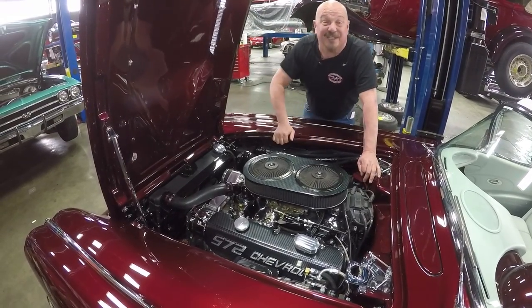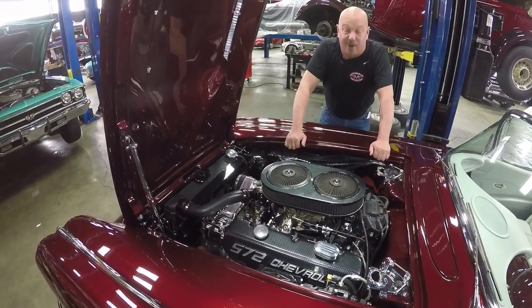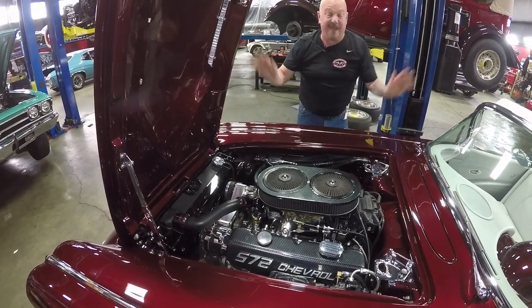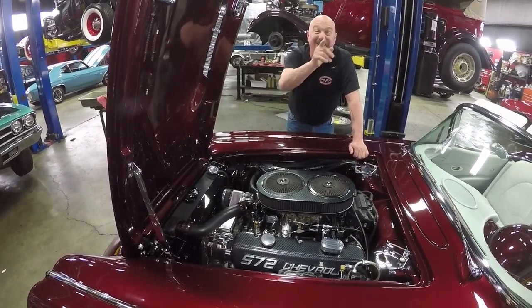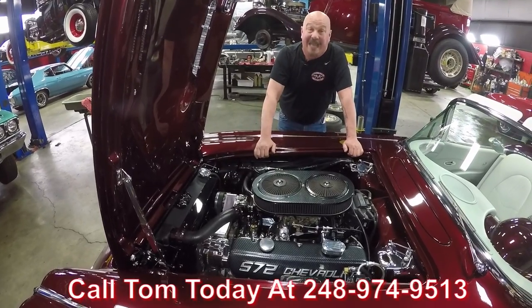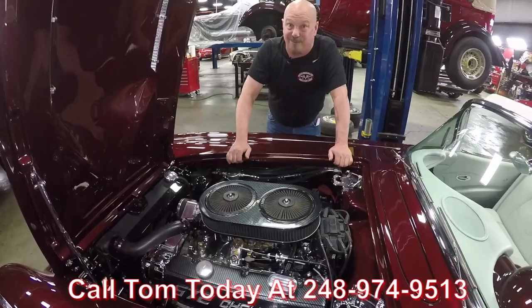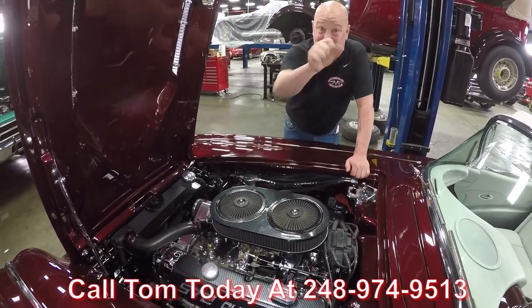She is an amazing car, guys. She's got big horsepower. She's done off the hook. She's just about as shiny as she can be. Give us a call at 248-974-9513 and let Vanguard Motor Sales park this Vette in your driveway.